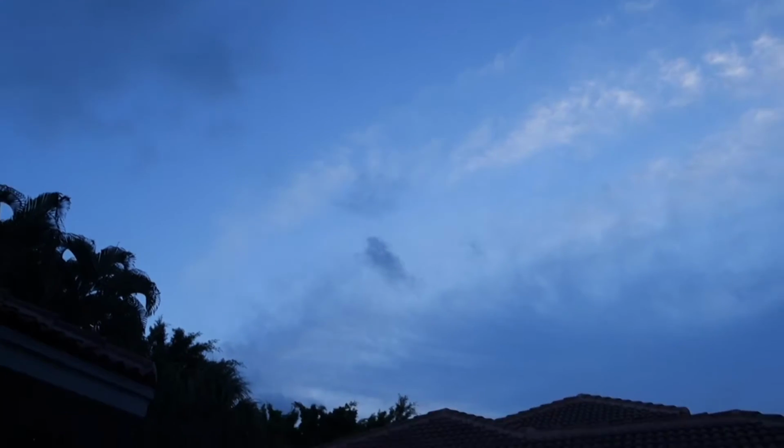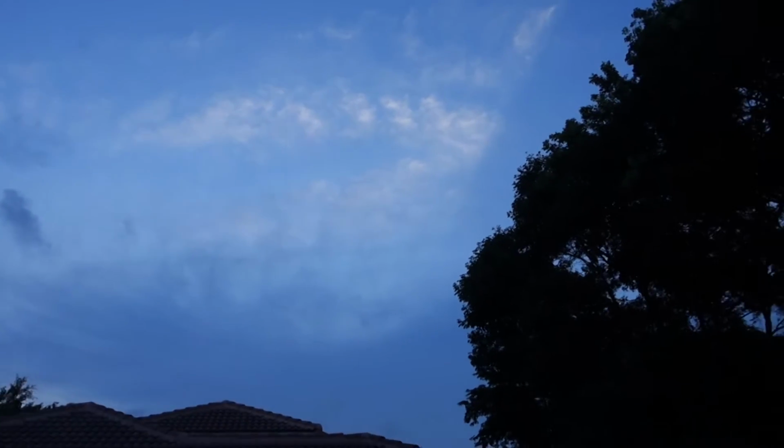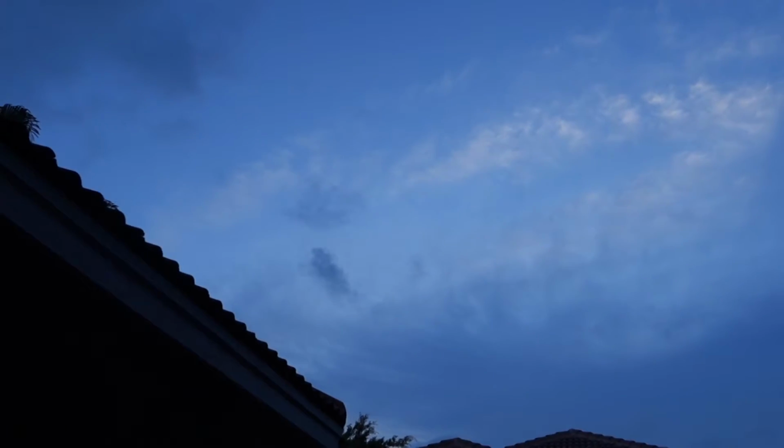And then this guy, actually I couldn't even see this with my naked eye. I'm seeing it through the camera now. Get more detail on that probably in a little bit. But this is remarkable. This is incredible. We have a giant mothership something.